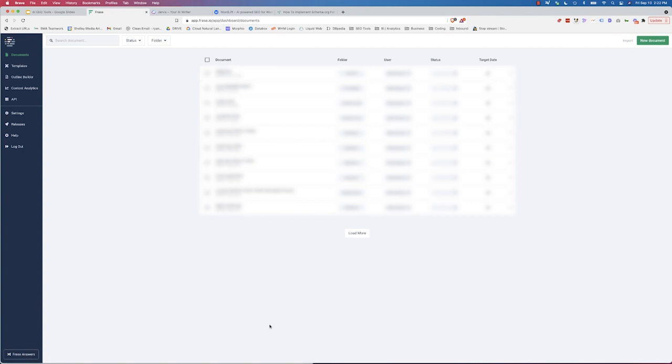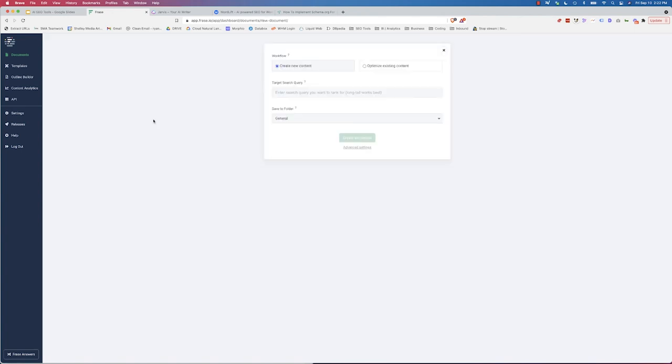So when we're doing that, we typically start with a new document. Now we can either create new content around a specific query, or we can optimize existing content. So let's look at both of those options. If we're creating a new piece of content, let's say I wanted to create a new piece of content for Simplified Search, and I wanted to do it around mastering structured data. Let's just say I wanted to create an article that I could then push people to this specific course.